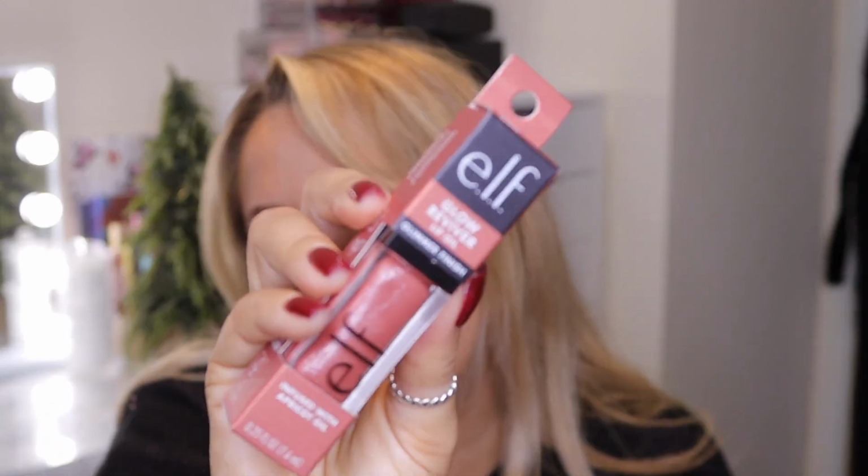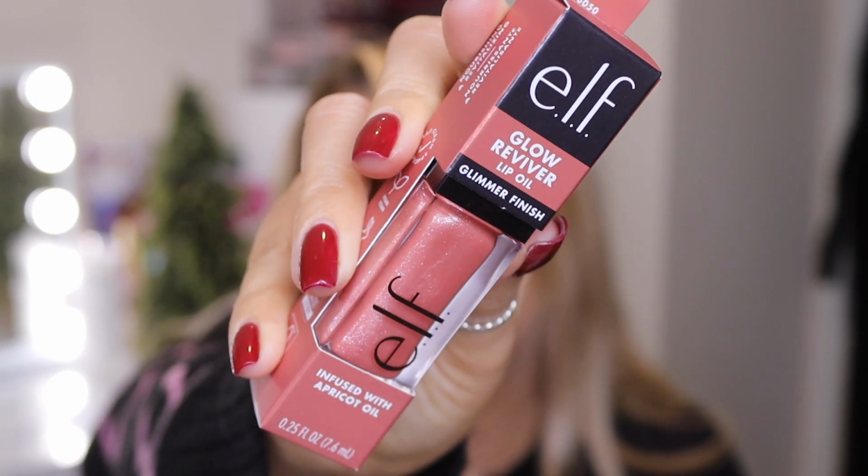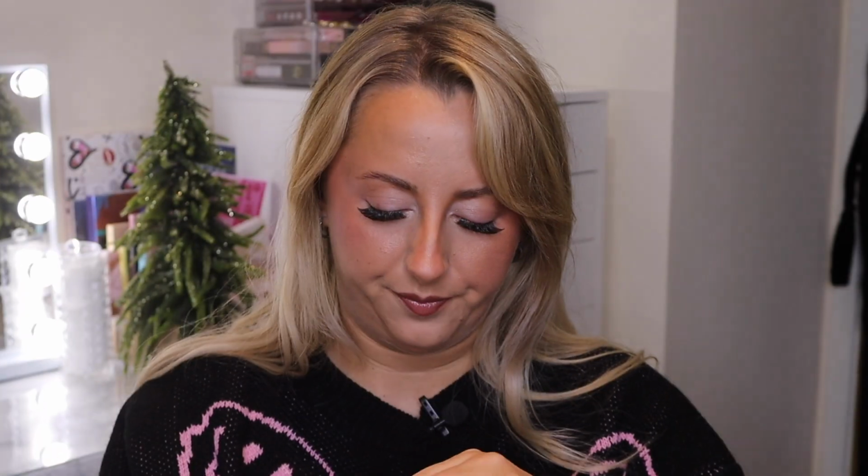I feel like I've not actually bought Plouise stuff for ages either, other than like the budget boxes and the advent calendar. Then I picked up a few things from e.l.f. So we have got one of the new Glow Reviver lip oils. So this is in the shade Princess Cut, and this shade looks so beautiful.